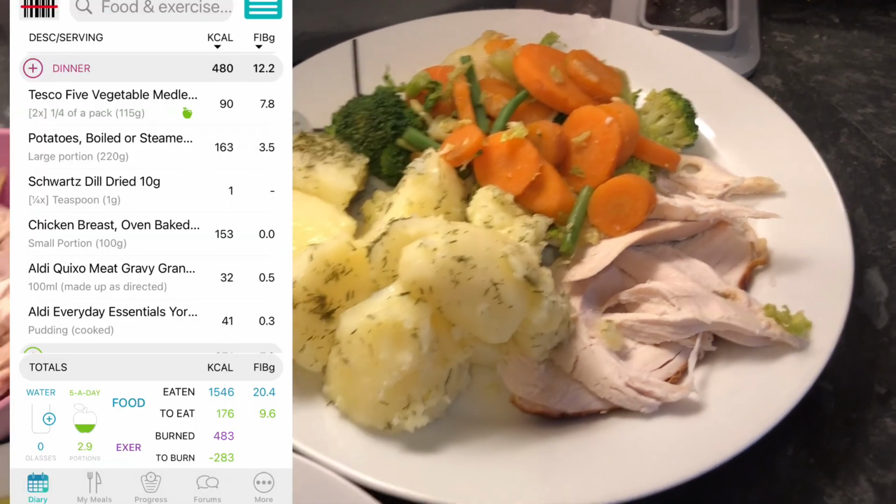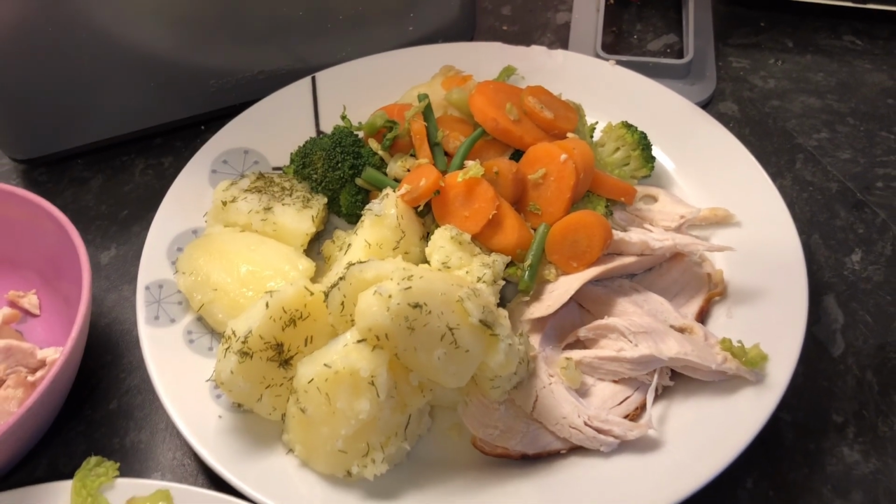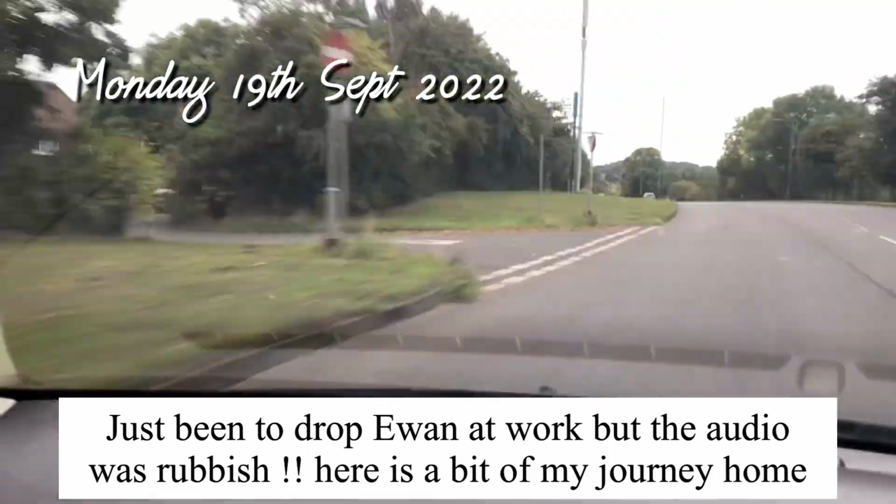tracked it all in my app. I can't remember the calories off the top of my head, but it's not too bad actually. So I'm looking forward to this. I'm absolutely starving.